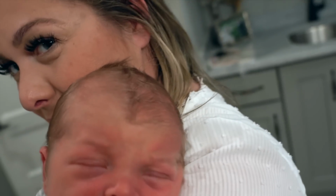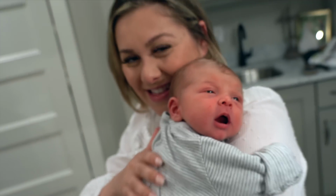Yeah. Look at that mohawk. Yeah. He's such a good boy.